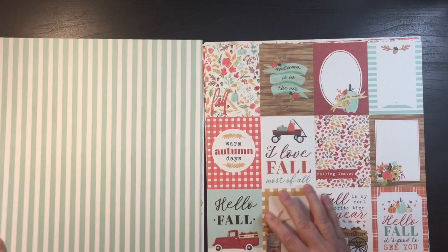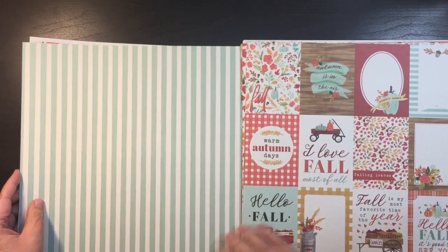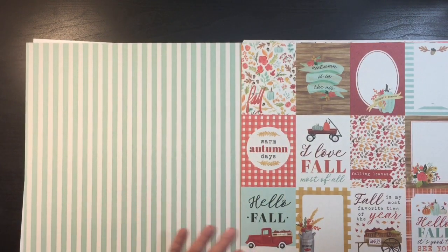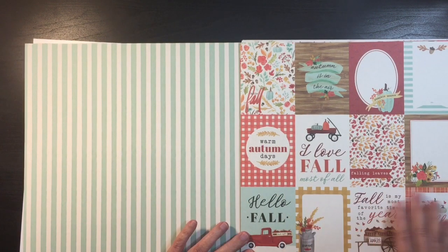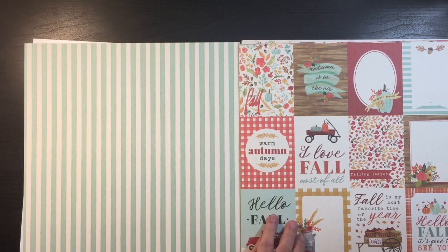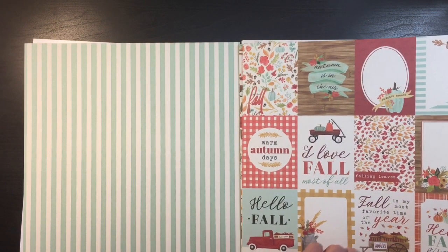And on this side is a beautiful stripe in a lighter blue, a robin's egg blue, teal blue, whatever you want to call it. Here is a cut apart sheet with things like autumn is in the air, warm autumn days, pickup truck, milk cans, things like that. There is like an apple cart.